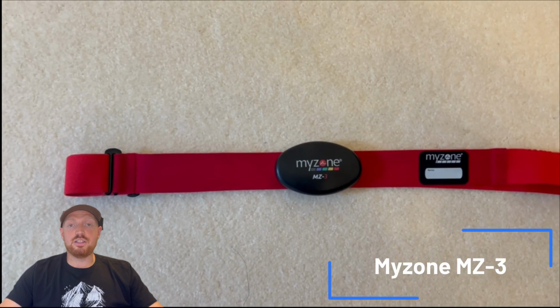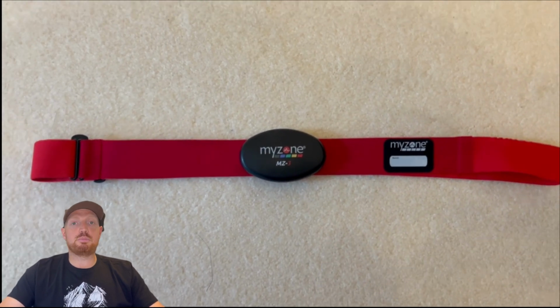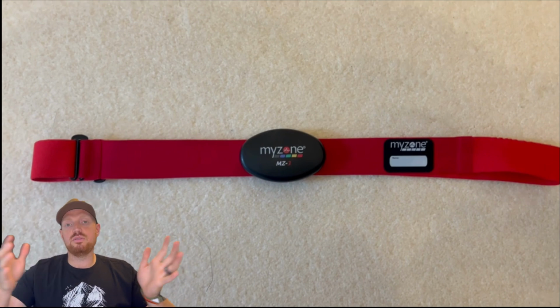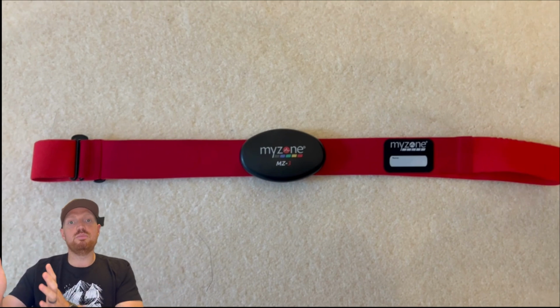The other piece of tech I use for my fitness tracking is my MyZone MZ3. This was actually provided to me from my gym when I joined. It's something that they use throughout the gym, so if you're in classes you can do zone matching. Zones, for anyone that doesn't know, are the zones that your heart rate performs at. So for example, the red zone would be 90 to 100% of your cardiovascular performance capability.